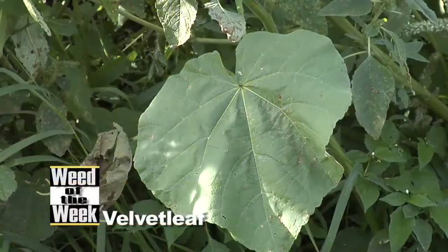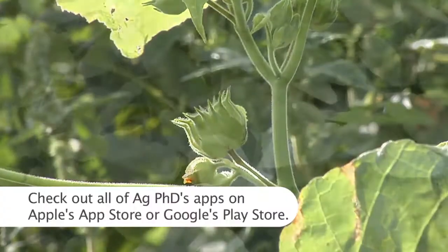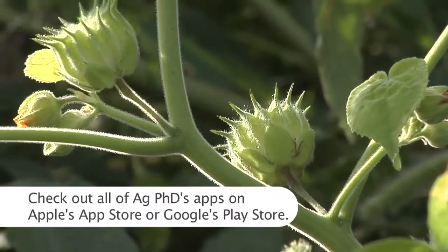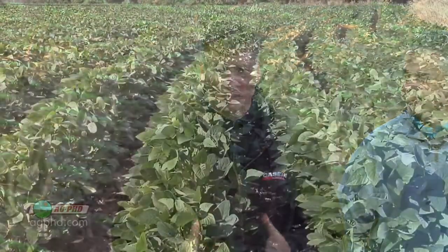Our Weed of the Week is Velvetleaf. This one's pretty easy to identify, Darren, so let's focus on control. Well, when we think about control of velvetleaf, it can pop up late in the season, and even a velvetleaf plant that gets just a few inches tall can already put on a seed head. So for farmers thinking, well, I wiped out my velvetleaf, hold on. You're going to have to go back in your field one more time and make sure that you got enough crop canopy to keep that weed under control.